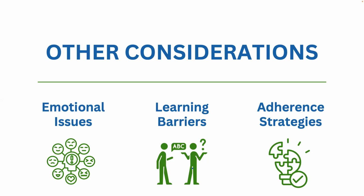Environmentally, like I said before, these people are getting rushed. They have rushed hospital discharges and lack of access to stoma care nurses or follow-up resources. We can get inconsistent information from different providers, and that's going to lead to less adherence. Excuse me.